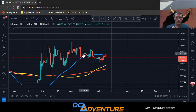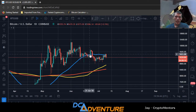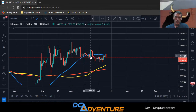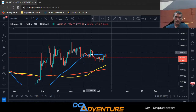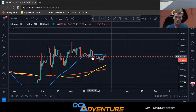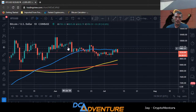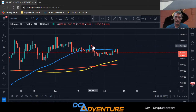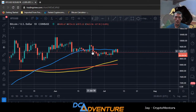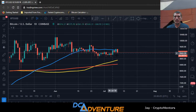Okay, so back here we had a nice green candle, then we had a small candle, and then we had a bearish engulfing candle. See how it engulfs the little one? It completely filled it in and went all the way down. That's a bearish play right there.